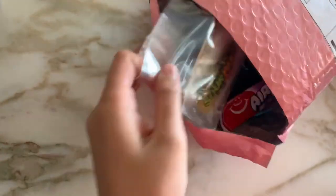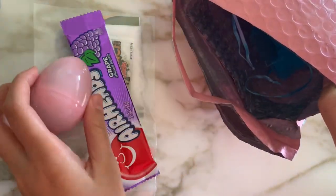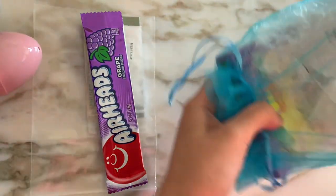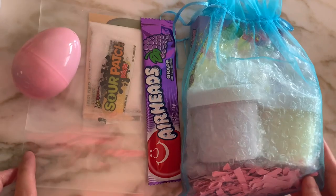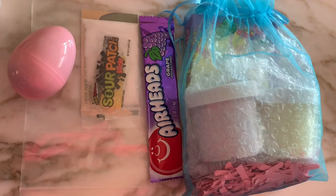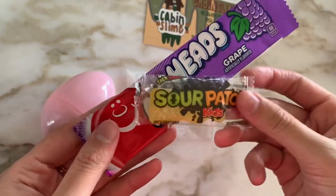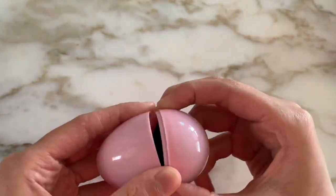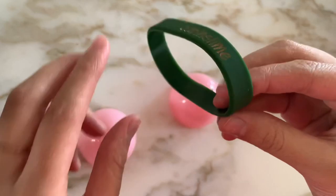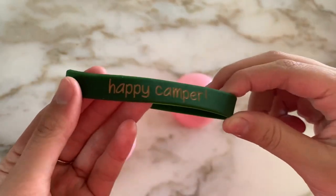So the first slime shop I'll be reviewing is called Cabin Slimes, and she is an underrated Instagram slime shop. I ordered her Easter duo, and in total this package was only $13.20, which is an amazing price. Everything came super nicely packaged, and in total this only took 6 days to get here. For extra, she included a grape Airheads, a Sour Patch Kids, her business card with a care sheet on the back, and a baggie of borax, and also an Easter egg, and inside was her slime wristband, which was super cute. So overall, shipping and packaging definitely gets a 10 out of 10 for me.